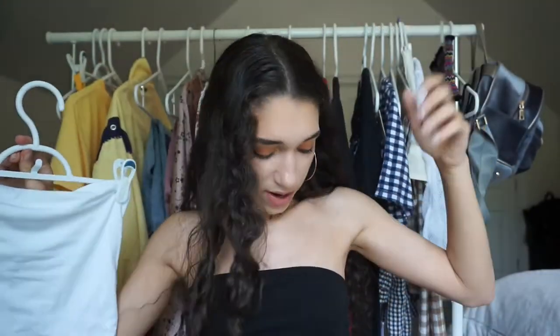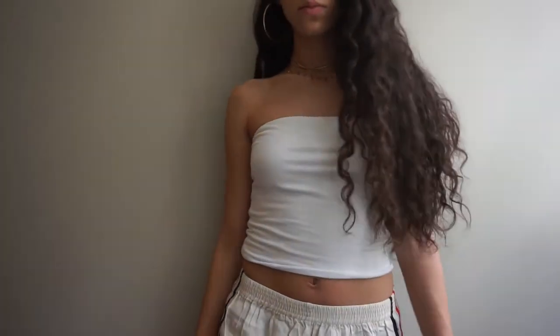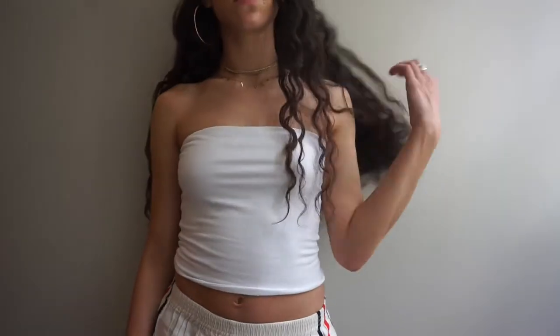Next is this little white tube top. I also got a black one, I'm wearing it right now. I don't know if you can see. Literally the same thing. They're both from Brandy Melville. They were like $12 and I'd been wanting a tube top for so long and I finally got them, but they fit really well and they're not falling down, they're staying up.